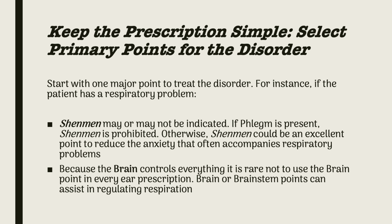Start with one major point to treat the disorder. For instance, if the patient has a respiratory problem, Shenmen may or may not be indicated. If phlegm is present, Shenmen is prohibited. Otherwise, Shenmen could be an excellent point to reduce the anxiety that often accompanies respiratory problems. Because the brain controls everything, it is rare not to use the brain point in every ear prescription. Brain or brainstem points can assist in regulating respiration.